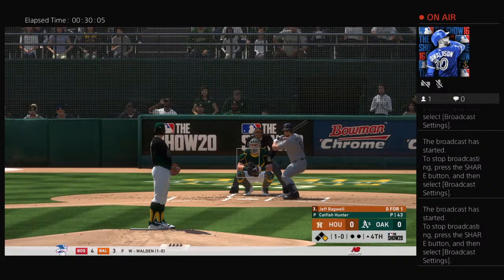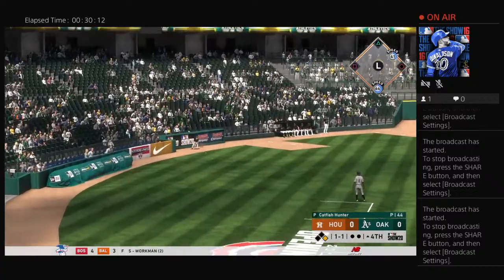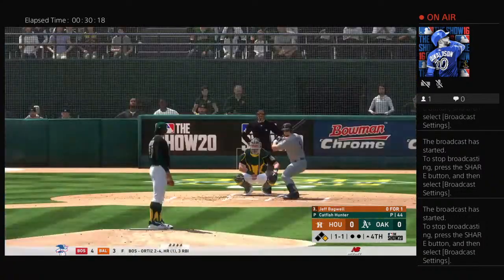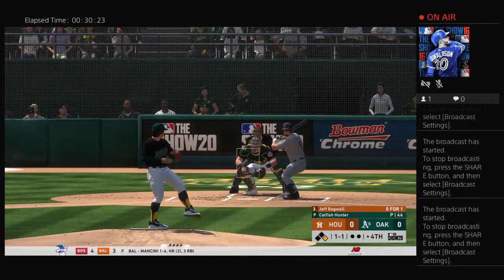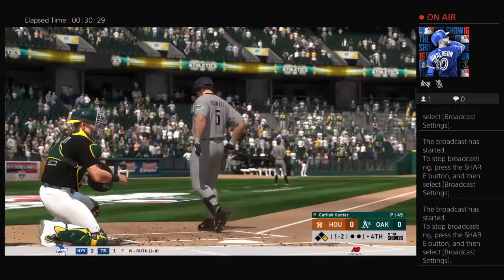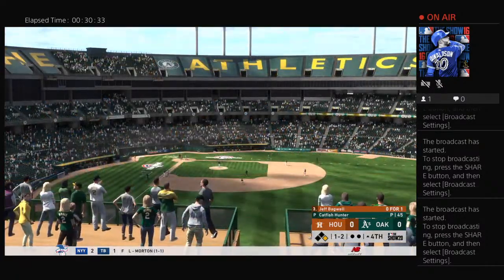Leadoff man has done his job. Now the middle of the order gets their shot at the plate. Can't sit back long enough, and the count evens up at 1-1. It's a high fly ball headed for the left field corner. If it stays fair, it's gone. And that nearly broke our tie, but instead it's a foul ball.